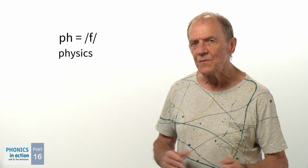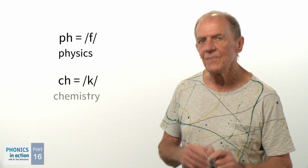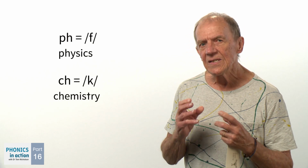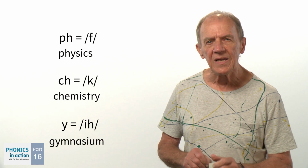A clue for the reader that a word comes from Greek is not that it's wearing a toga, but if it has the letters PH, it will make the sound F, as in physics. If it has the letters CH, it will have the sound K, as in chemistry, and Y making the sound I in the middle of the word, like in gymnasium.